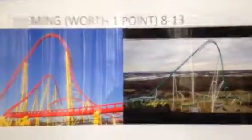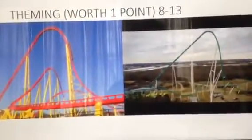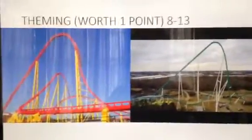Of course, Fury 225 has that whole big, gigantic plaza with the Fury 225 logo, which glows at night, but Intimidator 305 has better theming. So now, the winner is Fury 225.